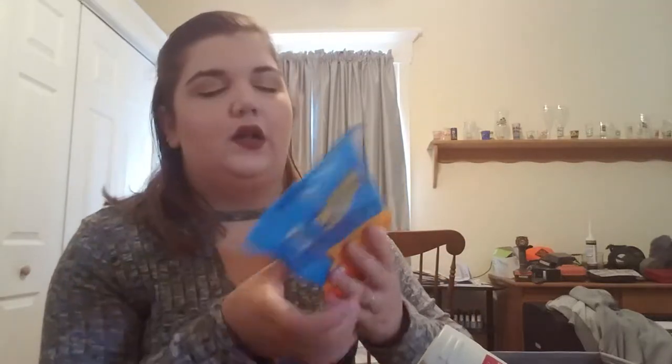I went through Pledge multi-surface wipes. This is a package of 25, and it smells like citrus, and I absolutely love these. They work amazingly for last minute cleanups.